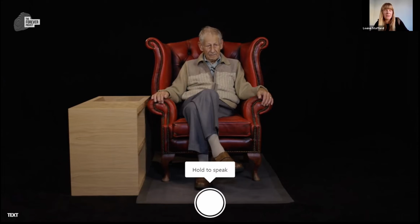I'm going to share a little bit more with you about the different aspects of the Forever project in a second, but one of the really incredible aspects of this resource is the ability to ask the survivors questions and to have those questions answered using the technology of the database. Steve speaks about his experiences in Germany as a child before leaving on the Kindertransport. I'm going to ask Steve, what was your experience of the night of broken glass?